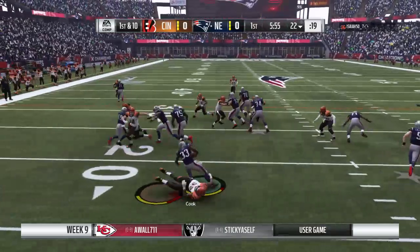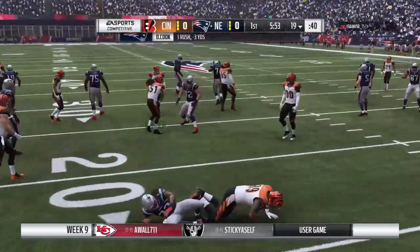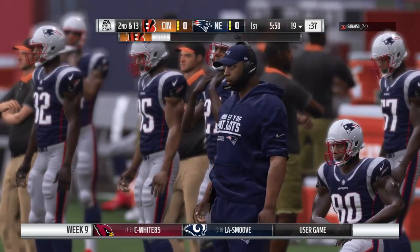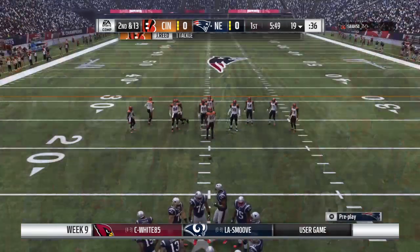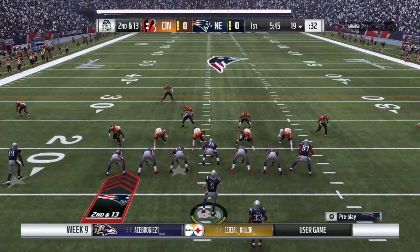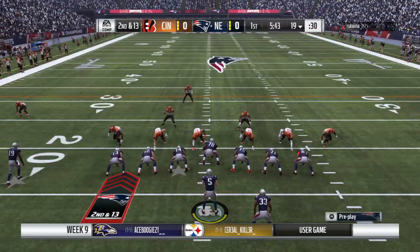Now the first carry for Dalvin Cook. And he will lose yardage on the play. Back at his own 19-yard line. A loss of a full 3 yards, and now it's second down. Nice play right there to stop him behind the line, but I want to see how this defense continues to play him here in the first half.